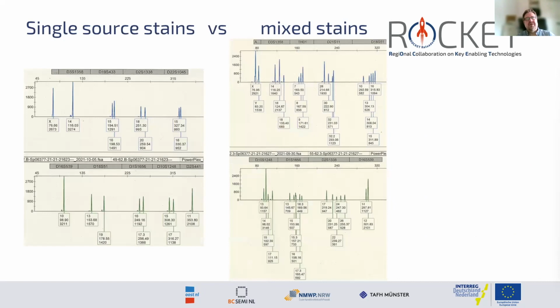Those mixtures, here an example on the right-hand side, those mixtures are much more difficult to interpret. And while on the left-hand side, it's very clear, if you have a match between such a pure profile and a suspect, then you can easily calculate high figures.